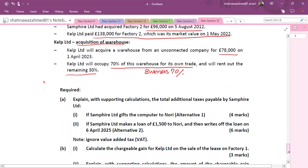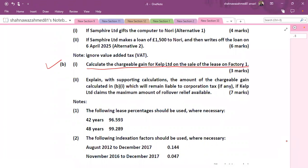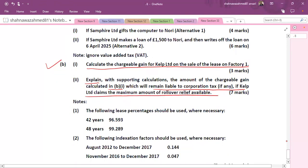Now, what is the question? First, let's deal with part one. Calculate the chargeable gain for Calc Limited on the sale of factory one. Explain with supporting calculation the amount of chargeable gain above which will remain liable to corporate tax, if any, if Calc Limited claims the maximum amount of ROR. Lease percentages are given. Indexation factor also given.